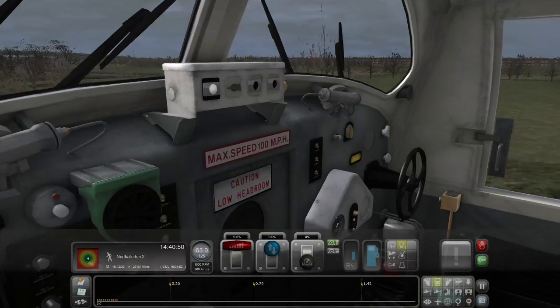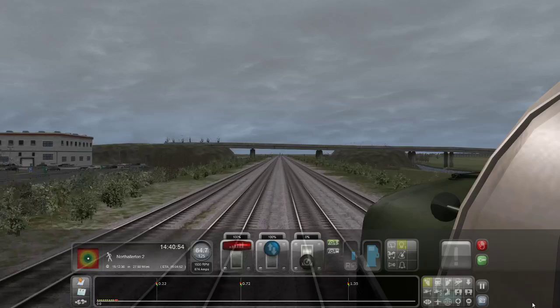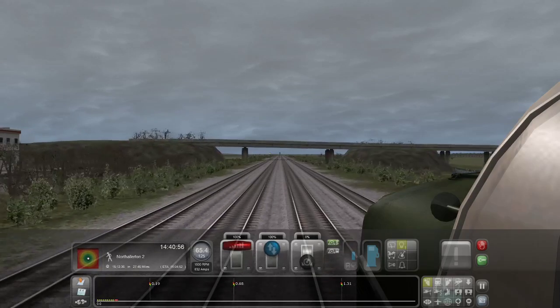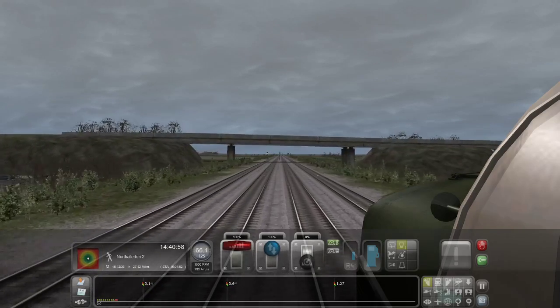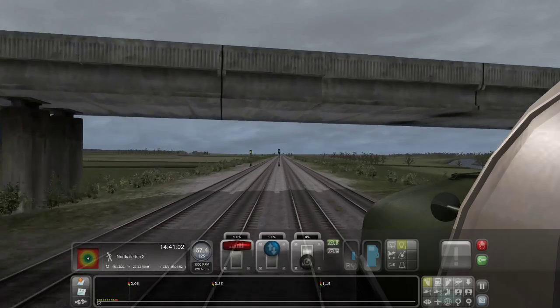Interestingly, max speed is 100 miles per hour. This thing will go about 108. So, all is well.